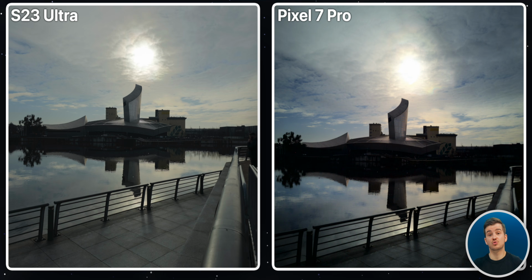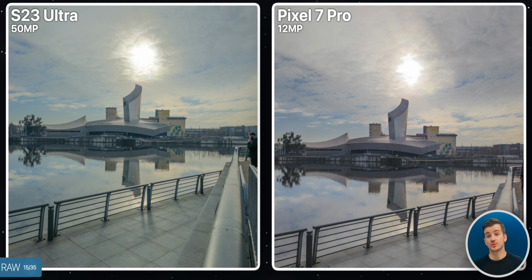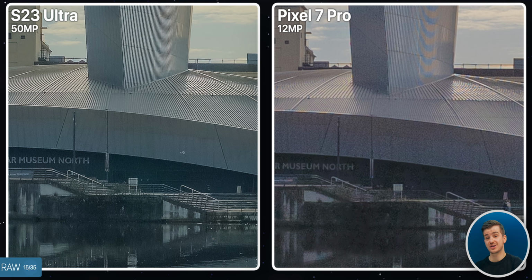And then we also compared the raw performance. So we took a 50 megapixel raw photo on the Samsung, which is the highest that it can take, and then a 12 megapixel on the Pixel, which again is the highest that the Pixel can take. So I've edited both to recover as much detail as I could while also getting a pleasant looking image. And I gotta say, the Samsung definitely had a better dynamic range, as the shadows started breaking apart once I raised them, even just a bit, on the Pixel, as you can probably tell.